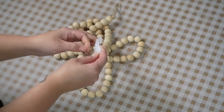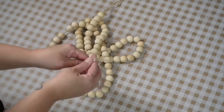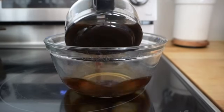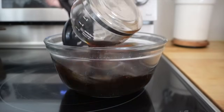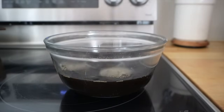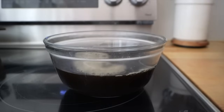All right, for this DIY, I'm going to be using the beads, and the first thing I'm going to do is remove the tag. And since I don't have my stash, I don't have any of my DIY products at home because we are living in the cottage still and everything is still packed up. I couldn't really stain it, but I did have some coffee, so I decided to use that.